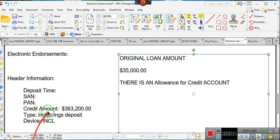There was a person, and guess what? He got a loan. He sure did, a $35,000 loan. That's the original loan amount. Now, this is exactly the endorsement, exactly the way it is. Hold on now. Original loan amount was $35,000. Then I need y'all to look this up. There is an allowance for credit account. Look that up, because that's associated with all of your accounts.